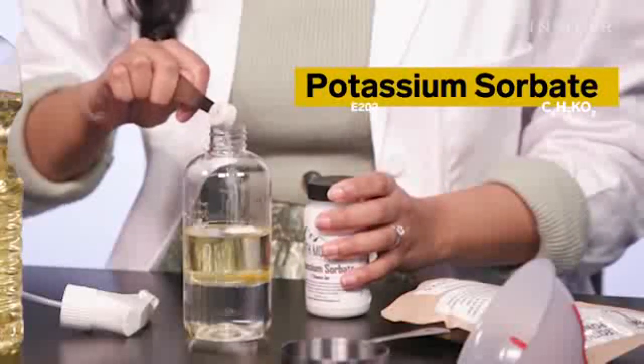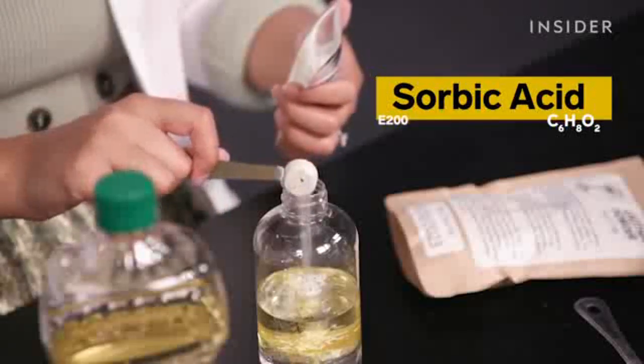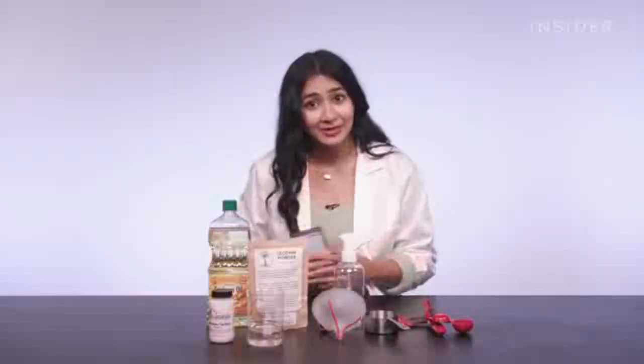Then we have two preservatives, potassium sorbate and sorbic acid. Sorbic acid is a naturally occurring compound, and today it's the most commonly used preservative in the world. It's not an exaggeration to say the global food supply chain wouldn't be possible without it. It's an effective antifungal agent.